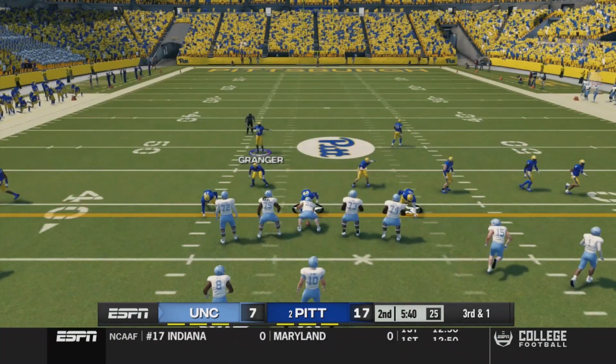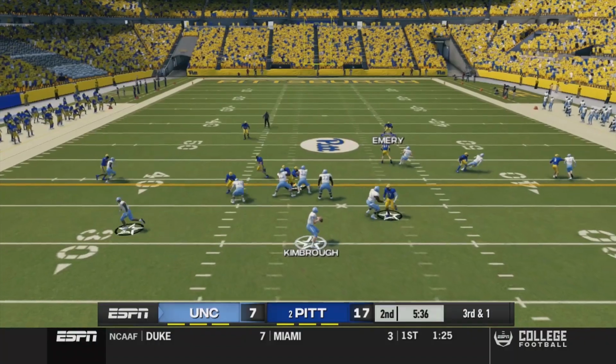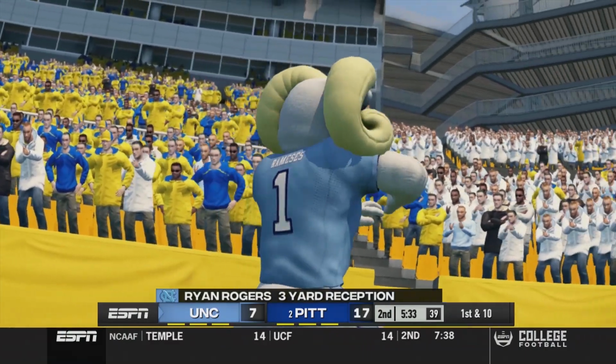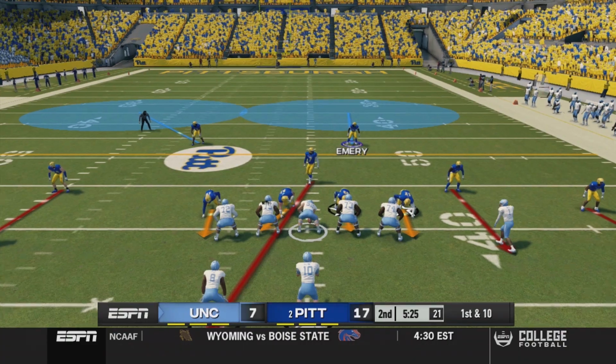It's going to be 3rd and short now as Sims is stopped just a yard short of the first down marker at the 39. Kimbrough back to pass, has time, has a man. That's going to be Rogers again, eating up those sideline routes. 3-yard pickup for Ryan Rogers, and it's a first down for the Tar Heels.